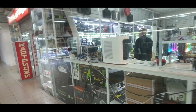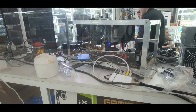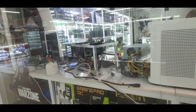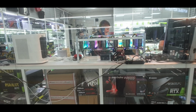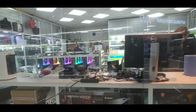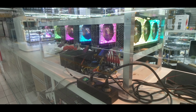There's another one over here, kind of similar but a little bit different. But these are very much homemade, and you can buy all the components here if you were thinking to do this, I guess. I wouldn't even know how to put them together. Literally, I turn my computer on, it works, and I'm very happy. And look, they've even got the LED here on it as well.